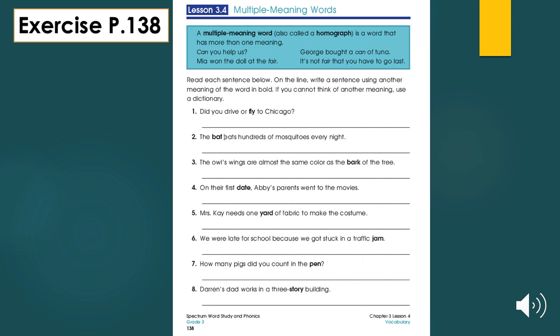Number 2. The bat eats hundreds of mosquitoes every night. Look at the bold word, bat. Of course, you know a bat is an animal, right? The mammal. The bat eats hundreds of mosquitoes every night. So the book used the word bat as the mammal. I want you to use the word bat, but with the other meaning. We have another word. Sometimes we use it when we are playing baseball.